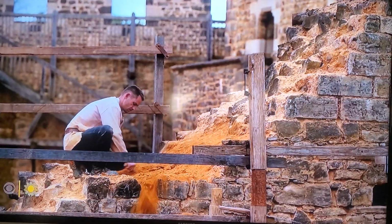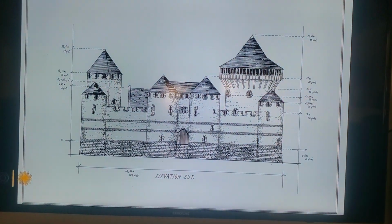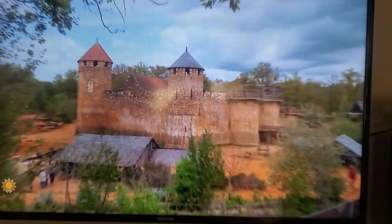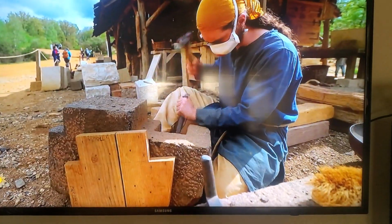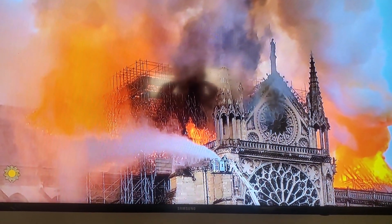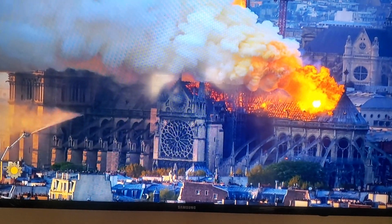In this bold effort to build a castle from scratch, they're following a design that dates back to France's King Philip II, and 800 years later, it's fostering a new generation of specialist artisans. When Notre Dame burned in Paris, workers came from the castle to help and share expertise.